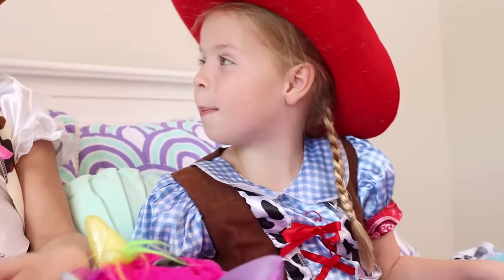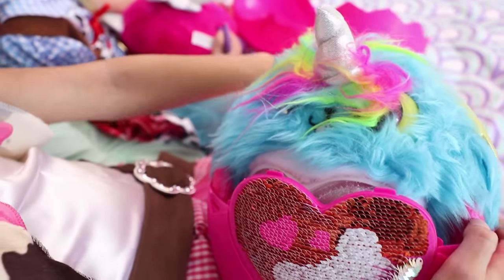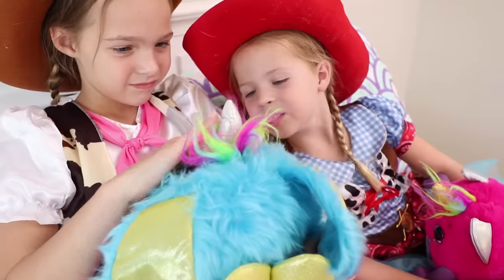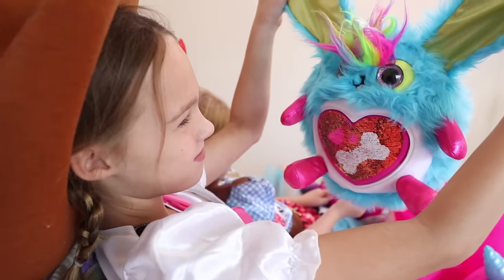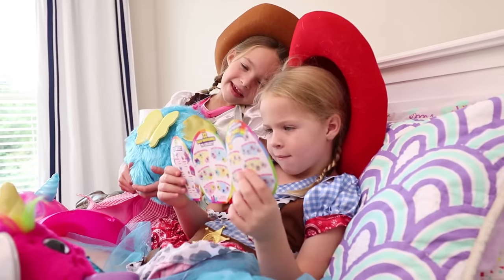And let's see if you got a puppy. Oh, it's so cute! Look how mine has different eyes. So cute. I love this crazy rainbow corn. I think you got Scruff, Addy. Yeah, I think you're right.